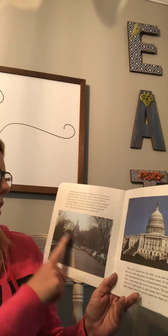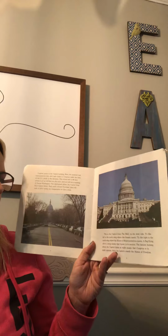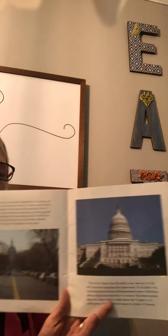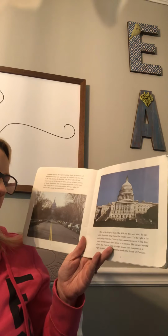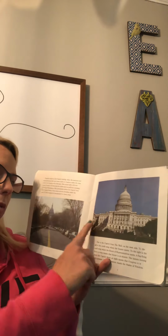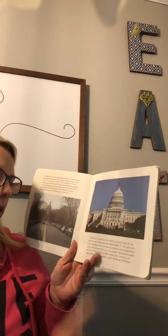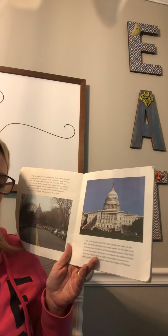So there you go, right there. This is the Capitol from the mall on the west side. So over here is looking at it from the west side. To the left is the north wing where the Senate meets. To the right is the south wing where the House of Representatives meets.